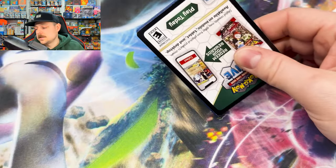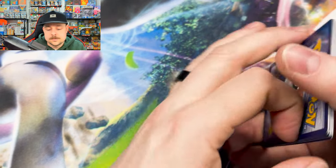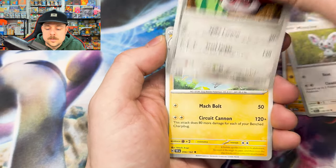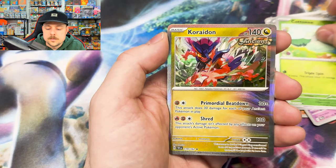So far, actually not too bad, right? Including that A-Spec card. Just quite a few hits. Definitely seems to be a little bit better than the booster bundles that we've been opening.